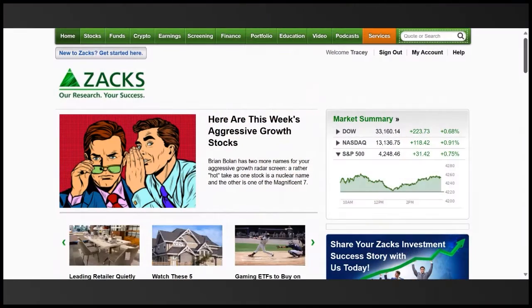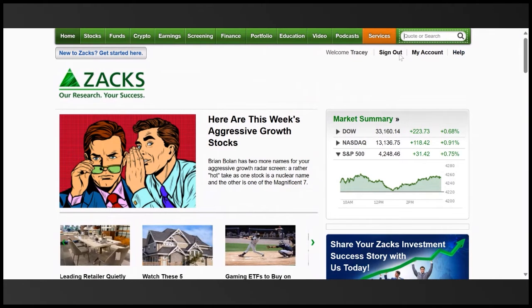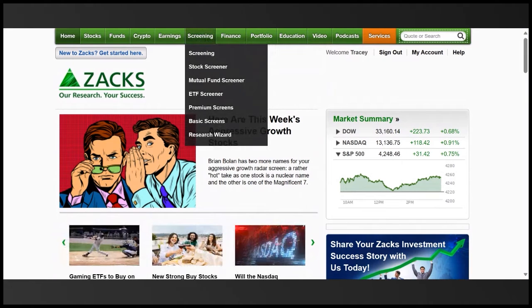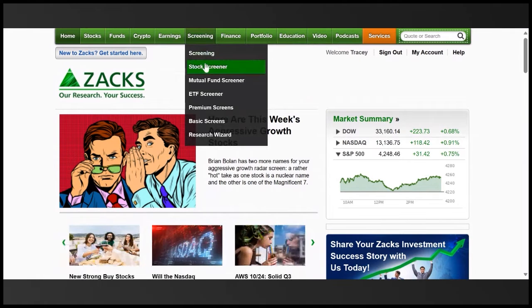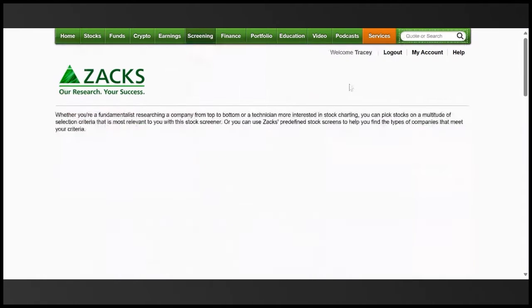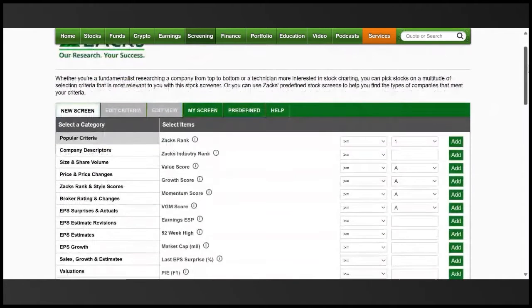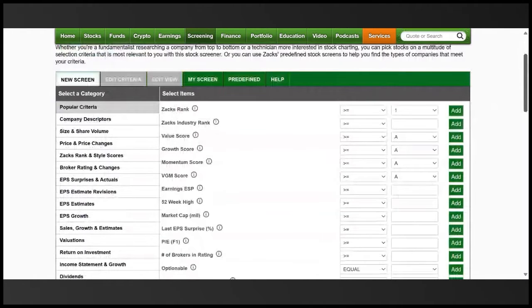Now, another area that Derek and I have, at least I have used, is the screening tool. So up at the top of Zacks.com, there's a bunch of buttons. That's where you can find the podcasts, by the way. You can see the podcast button right there. But it also has screening. And if you click on that, it brings down a bunch of other links, including stock screeners. So I'm going to that right now on the video podcast here. And it's bringing up just the screening tool that you can use.